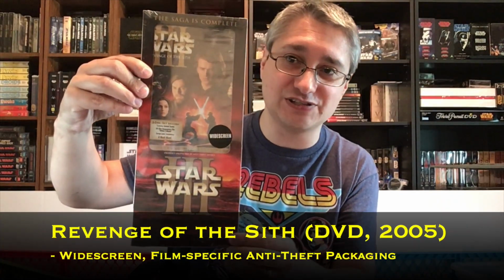But when we looked at Attack of the Clones or Revenge of the Sith, we found that there was something cool with them. Yeah, there were 20th Century Fox versions of the packaging out there. But for Attack of the Clones, there was a version, this one is the widescreen version, just as an example. There was a version out there with the anti-theft packaging variant that was specific to that film that was really cool looking. And the same thing, though not quite as cool looking, could be found for Revenge of the Sith as well.